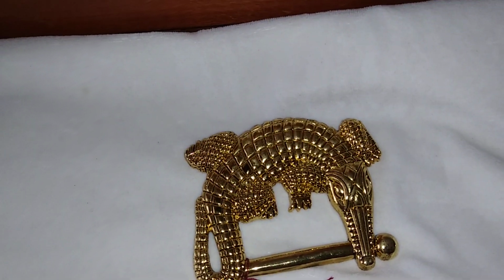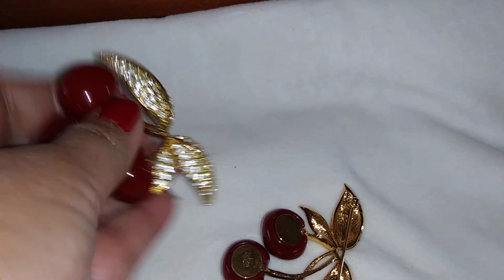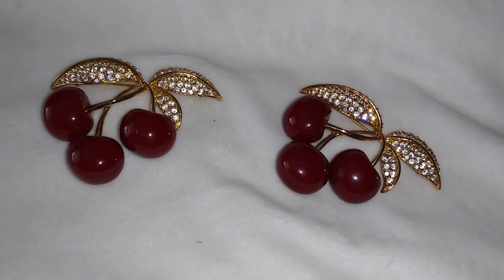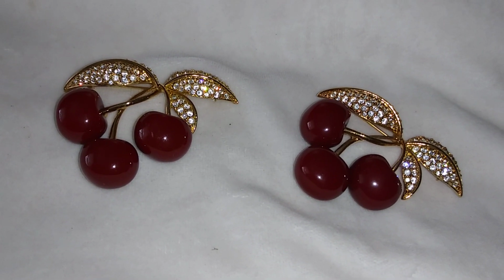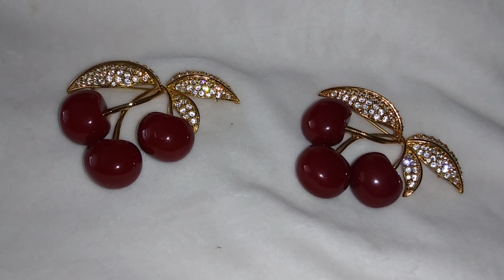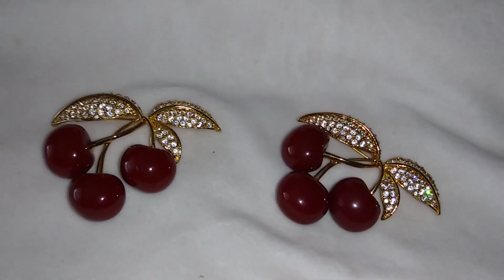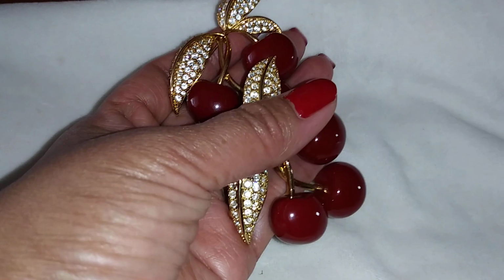Okay, now I've got two pieces here. I got these from two different locations. These are by Joan Rivers. Guys, the other one was priced at $20 at a thrift shop, I think Salvation. It was expensive, and the other one was in a jewelry lot that I paid $3 or $5 for at the flea market. These are cherry pieces, and I love them. I could probably use it as a duet.